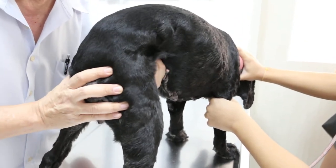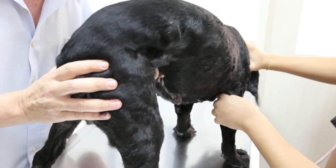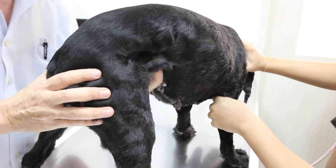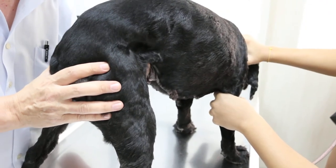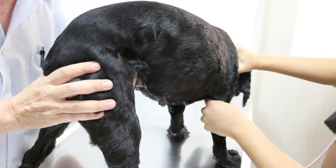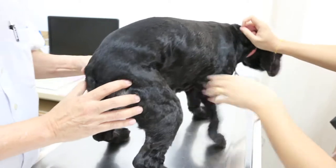You can hear the sound. Too much gas. This is gas in the intestine. So the food either is not good for this dog, or she eats grass and rubbish from the ground. Okay, so that's no good. So this one is only gas. But I can feel that the bladder is not full. The bladder is okay. Bladder is not swollen or anything. But it's painful. Okay, bladder is painful.